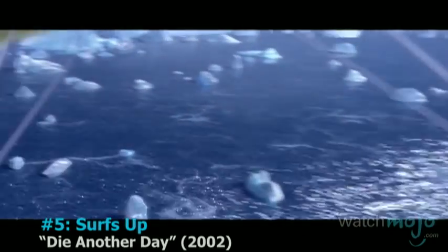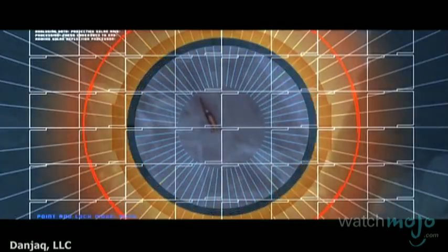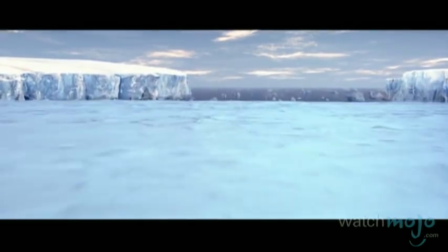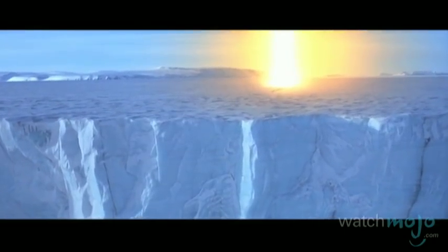Number 5, Surf's Up, Die Another Day. This is the Bond film that finally jumped the shark and caused the series to go on full reboot. A major factor in this was the attempt to take the action to ridiculous new extremes. Namely, Pierce Brosnan tries to outrun an outer space heat beam before surfing a tidal wave.